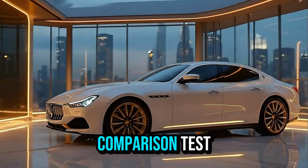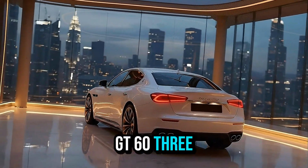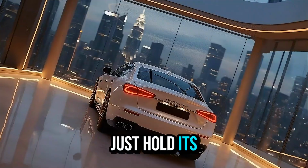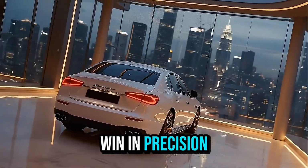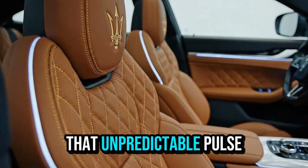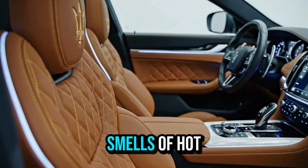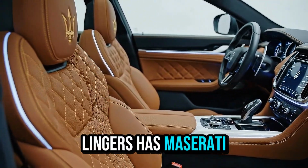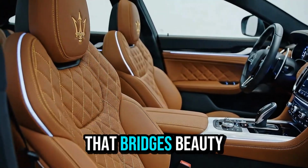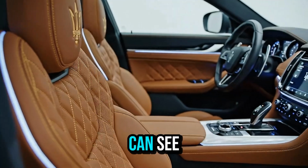Then comes the comparison test. Side by side with a BMW M5 Competition and an AMG GT 63, the Maserati doesn't just hold its own, it feels more emotional. The Germans may win in precision, but they lack that unpredictable pulse that makes driving feel personal. As the test wraps, the air smells of hot rubber and fuel, and one question lingers: has Maserati finally built the car that bridges beauty and brutality, or is it still chasing a dream only Italians can see?